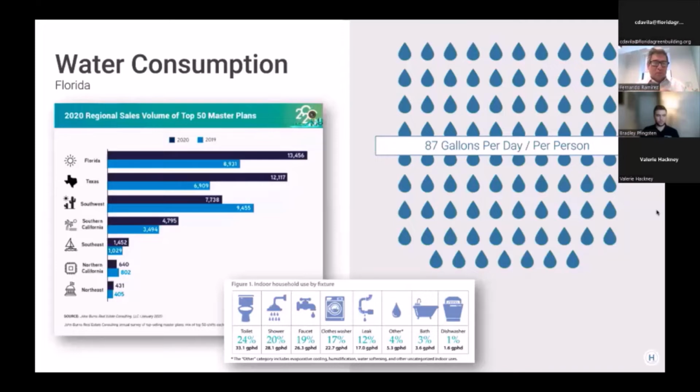Just as some background, water consumption in Florida is 87 gallons per day per person. That's the average consumption by an individual in the state of Florida. On the bottom of the slide, you'll see an example from one of our websites where we show the gallons per household per day that are used indoors.